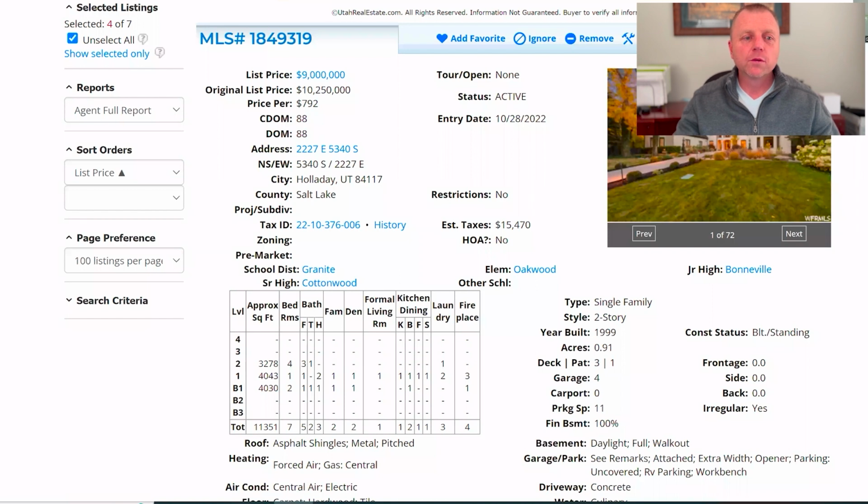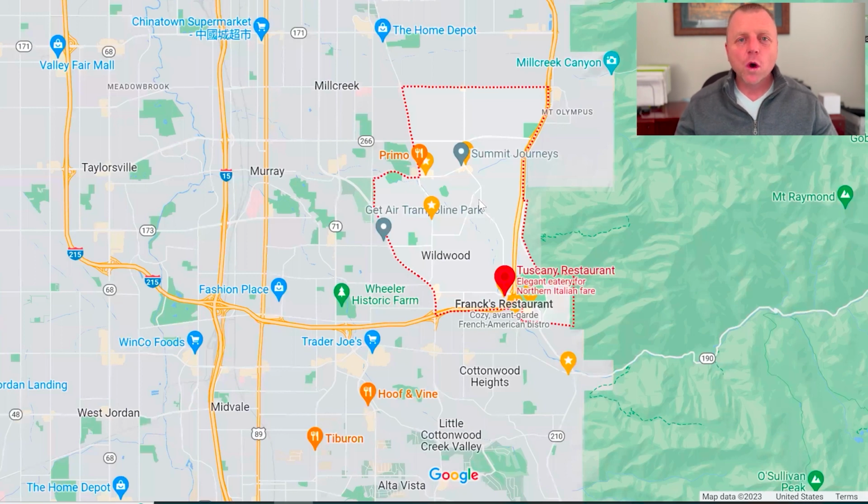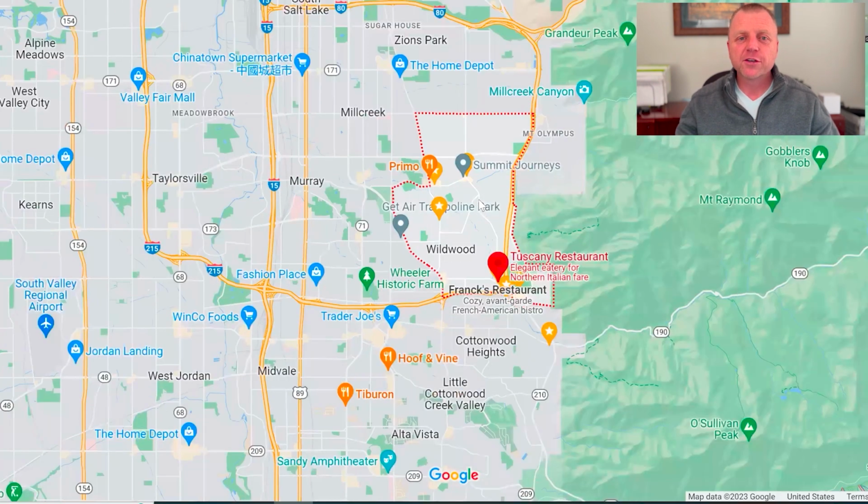Let's just jump back to our map here real quick. So I hope that gives you a good idea, a high-level overview of Holladay from a real estate standpoint, what you can expect from the housing market, your travel times around the valley, what's available to you from a shopping standpoint as well, and also from an educational standpoint.